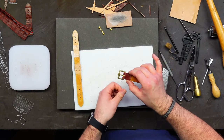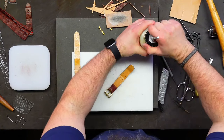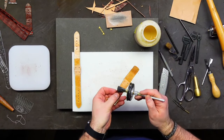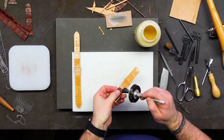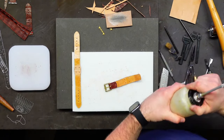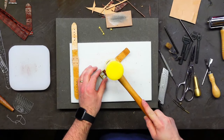I'm not going to set this quite yet. Actually, I need a little bit more glue on that top flap. Forgot about that. And by setting it, I mean either with pressure or with a hammer. You can just push the glue together and it'll set, but generally I'm going to take my hammer and whack it a few times.